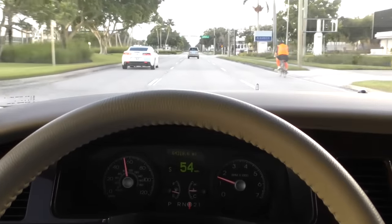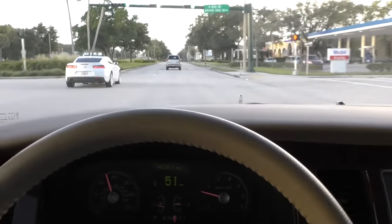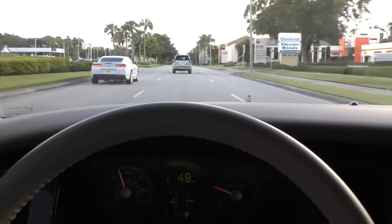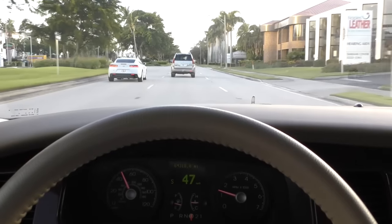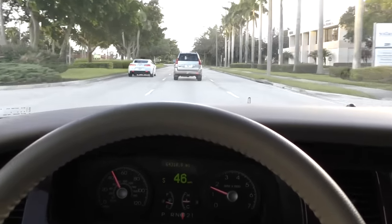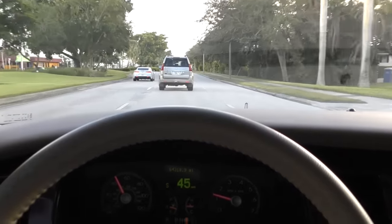So again, 07 Town Car Executive L, 64,000 miles, one owner, immaculate Carfax, black over beige. This thing is the one. You're going to have to pry it away from me. If I had room or the inclination to have a car stored for me, this would be it. I love this thing.